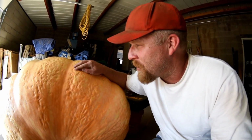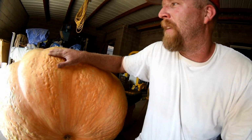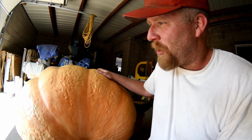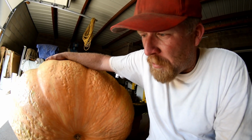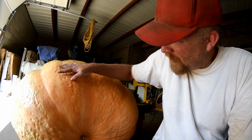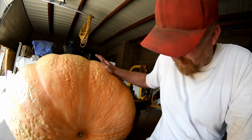Looks like it's rotting. Everybody thought yesterday that it was starting to rot, but it's hard. It's just normal. So I think after I thought it was done growing, it was probably still growing on the inside, and that's what this stuff is. It's pretty cool.